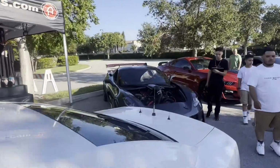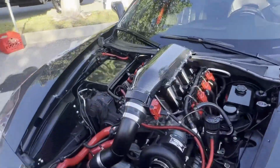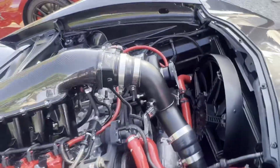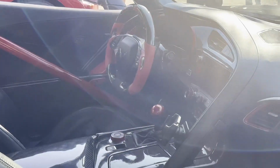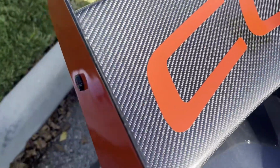And they got, what's this setup right here? Big turbo in the front. That's a 37 Performance. The steering wheel is out of there, yo. Look at the carbon fiber. Look at the carbon fiber.